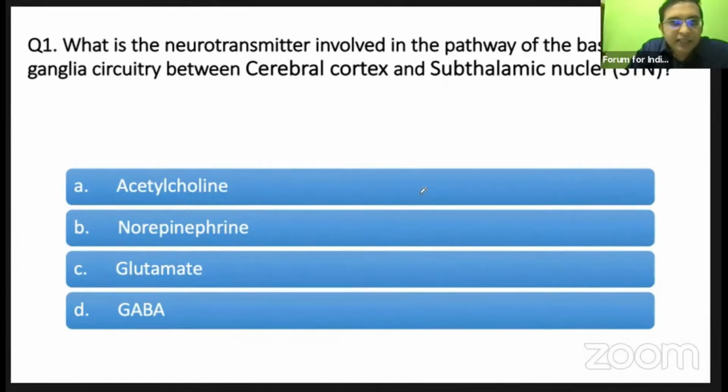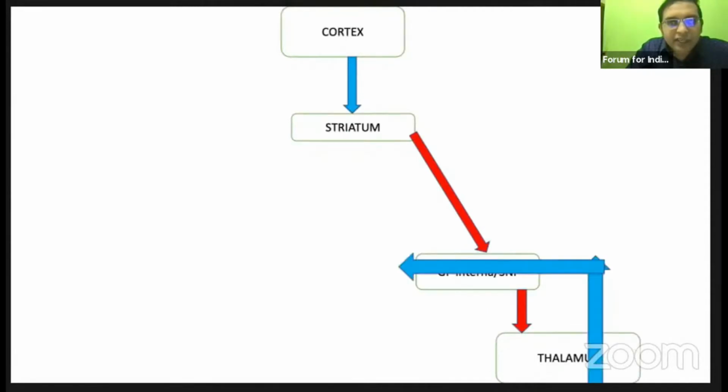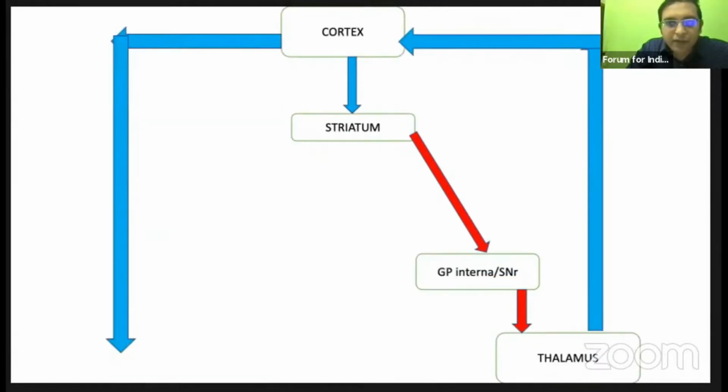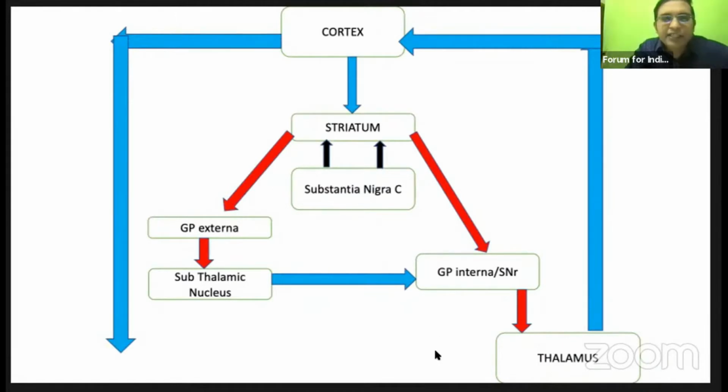So just revising the last topic. We had studied last time that the cortex to striatum with disinhibition to thalamus, leading to a positive feedback, forms the direct pathway of the normal circuitry of basal ganglia. And from striatum to globus pallidus externa to subthalamic nucleus to interna forms the indirect pathway, which is inhibitory to thalamus. And the substantia nigra acts as the policeman through the dopamine pathway, that is the D1 receptor as well as the D2 receptors. There is a fine balance occurring between these two with the help of dopamine in the substantia nigra. And this helps in the smooth movement of a normal person.